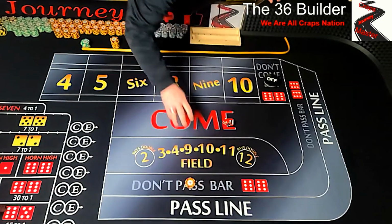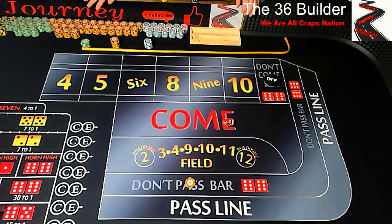Now with the don't pass bet, that will win on a 2 or 3. It'll push on a 12, and it'll lose on a 7 or 11. So basically what it means is, if you roll a 2 or 3, you're going to get paid out that $10 that you bet on that don't pass. If it rolls a 7 or 11, you will lose that $10, so you'll have to go back up on it again. And if it is a 12, it's a push or a bar or a tie, so you don't win or lose that.